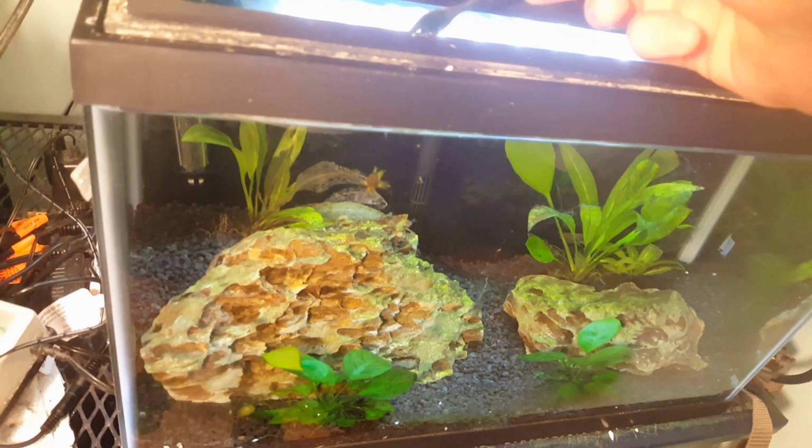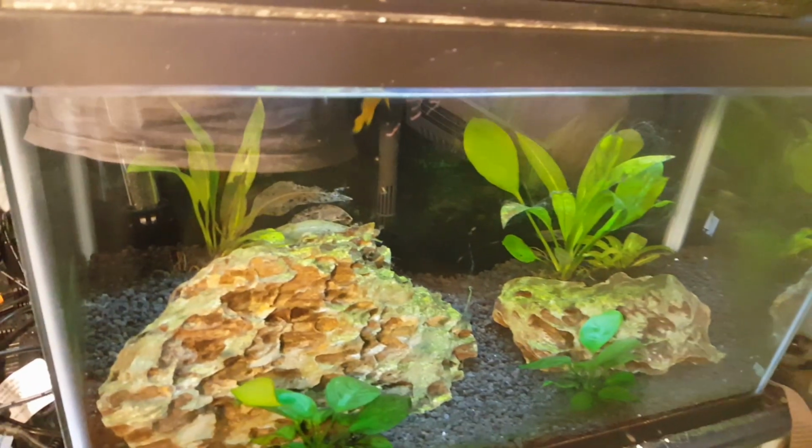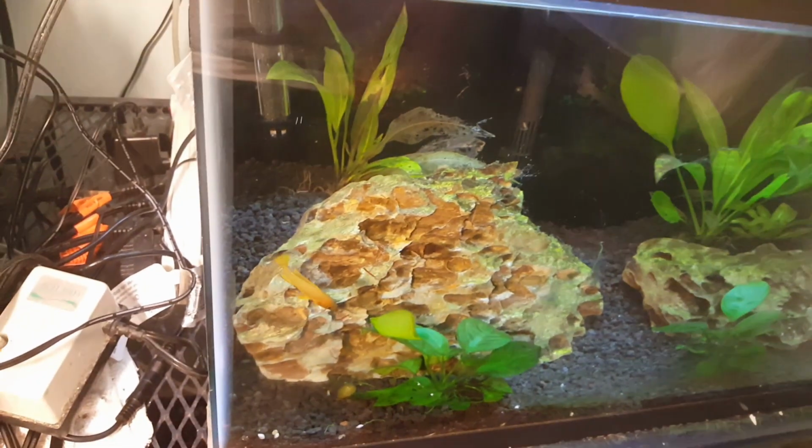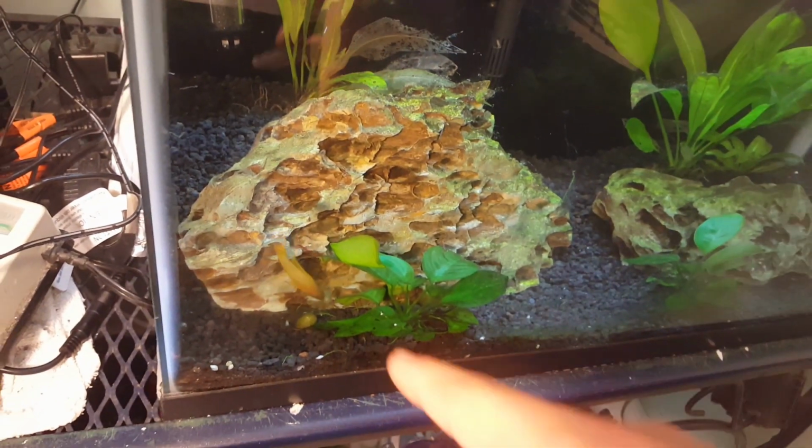We'll feed the Lupe cichlids some bloodworms. Look at that guy go. They've really gotten used to me. At first they were pretty skittish, and now they've gotten really used to me, especially this bigger guy right here.